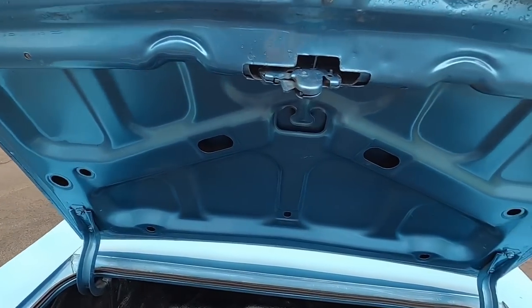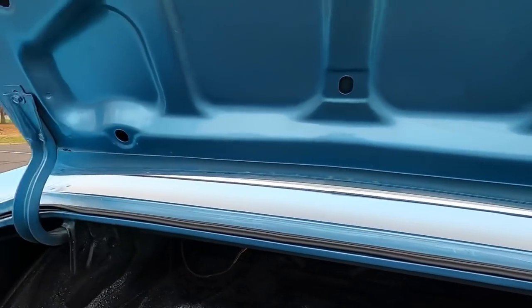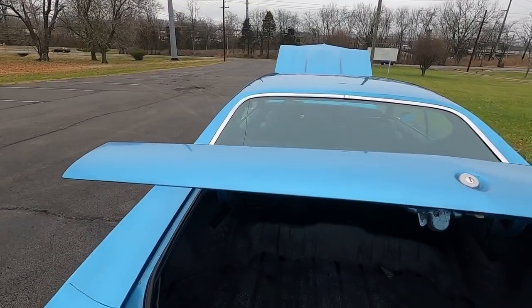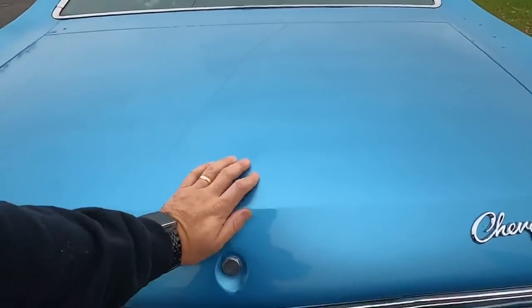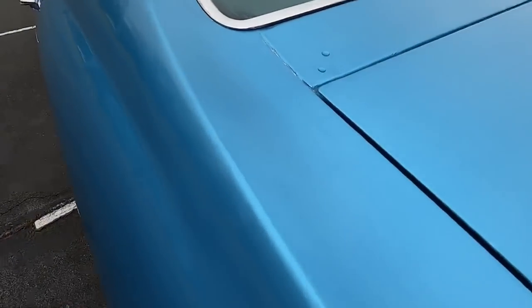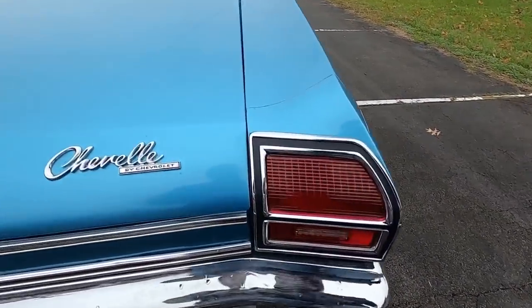Around your trunk lid itself, edges are solid. Coming on down with this, keys are in the ignition. Comes down real easy and locks. Some wax down there. This side's a little bit close on the trunk line.